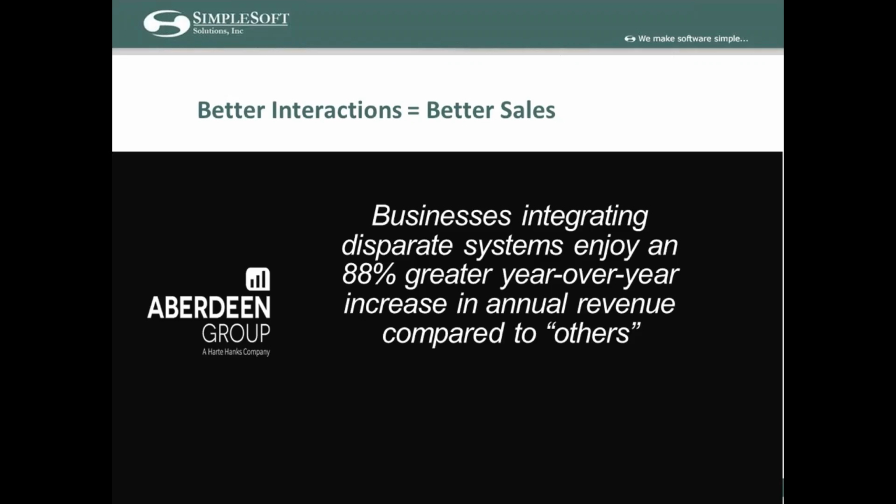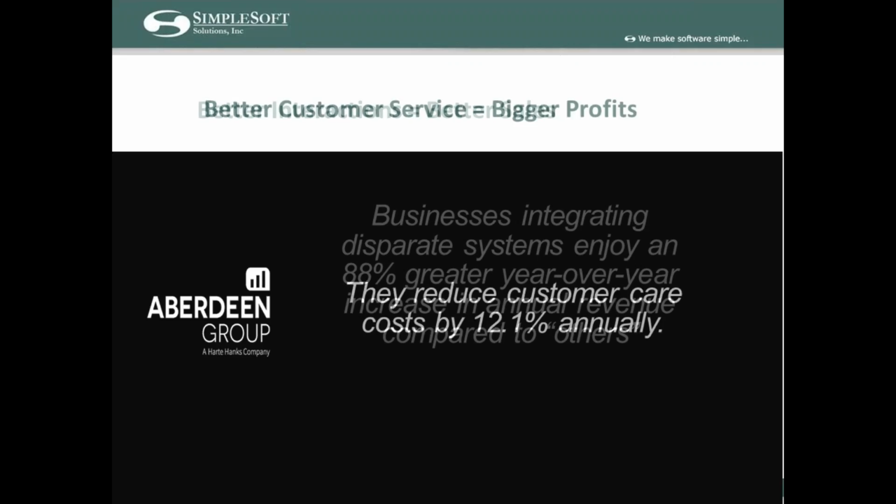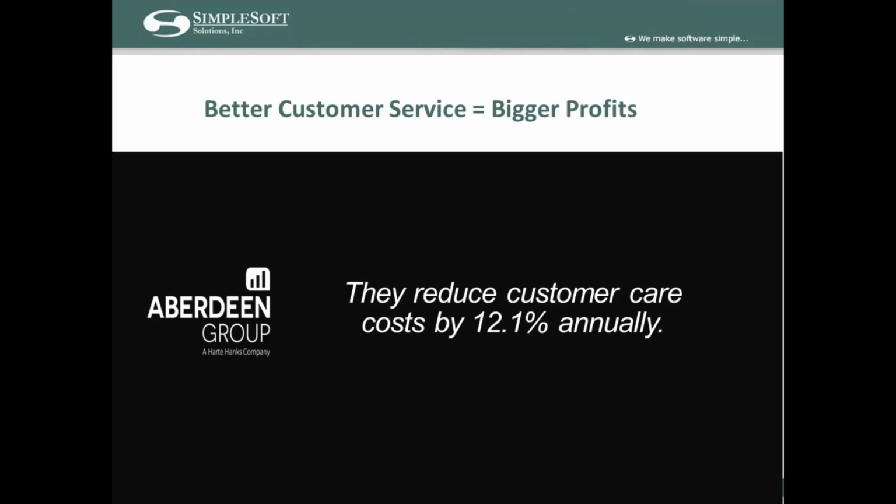Companies will have shorter sales cycles, and their deals will be more relevant with higher values associated to them. So really, we want to reduce customer care cost, and that can be done by focusing on customer service.